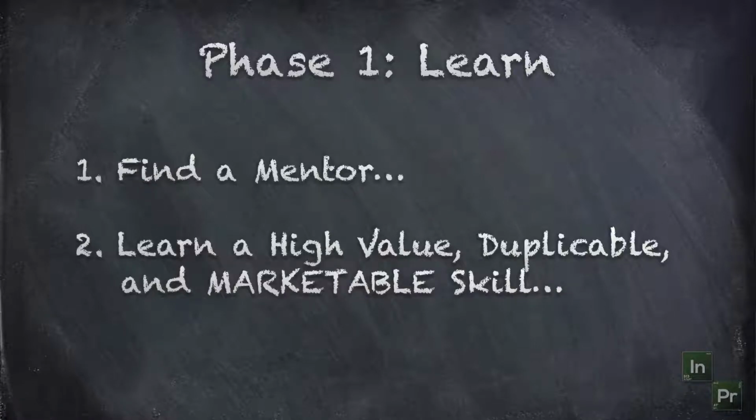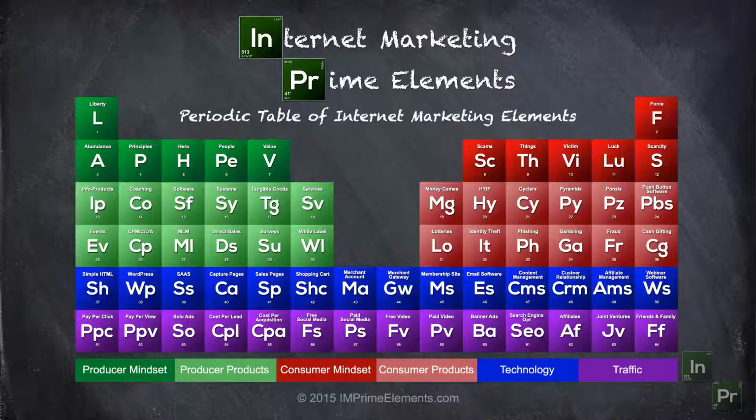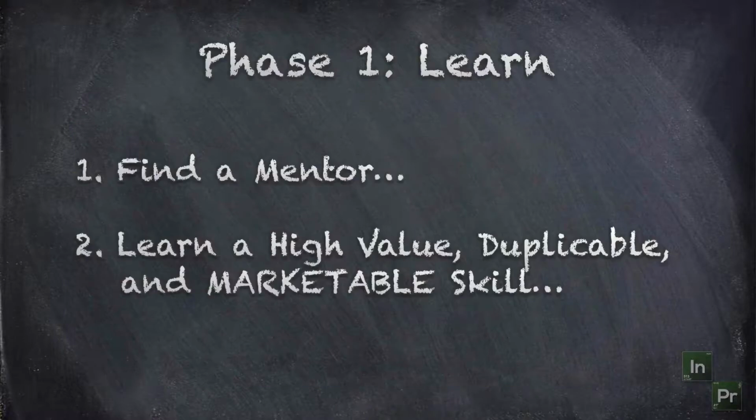Don't just learn some random thing, but something that you know in the future you're going to be able to turn around and utilize that skill to market and utilize that skill to be teaching people and selling your secret sauce with that skill. Okay?